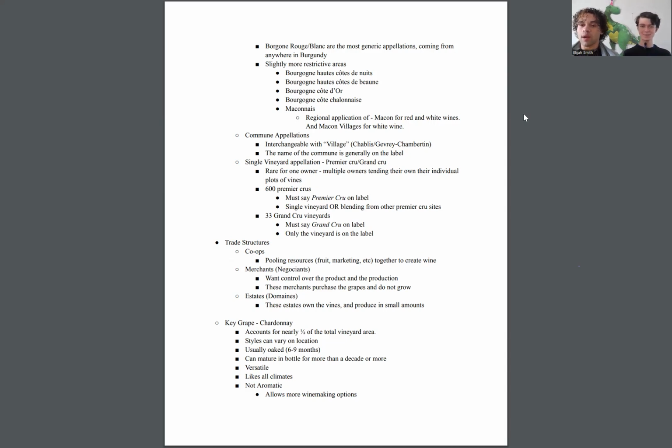And then we'll move to our commune appellations, which can be interchanged with the village style, and think of a Chablis or a Gevrey-Chambertin. And the name of the wine is going to be generally on the label. Like a Chablis, you'll generally see Chablis. Unless it's in a big box that goes to culinary school kitchens. Yes, it's Chablis, but only in style. But also the box that says Burgundy. I once... nightmares of the wine world.